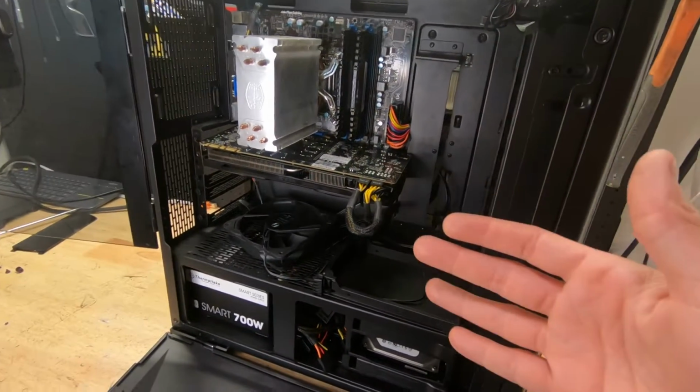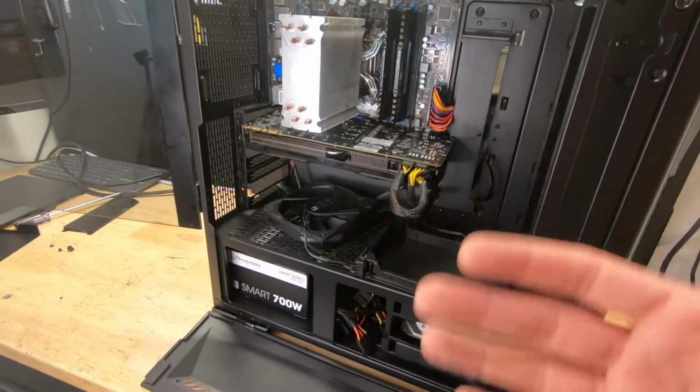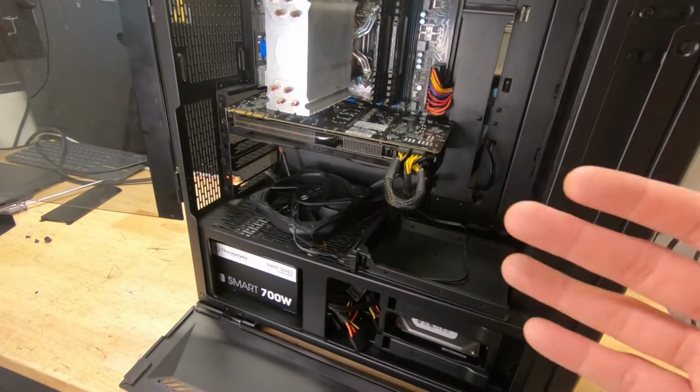And if you guys have any questions about building a computer or something that you're getting ready to buy, definitely message me. Let me know. I'll tell you exactly if you're getting a good deal or if you're getting ready to get hosed.